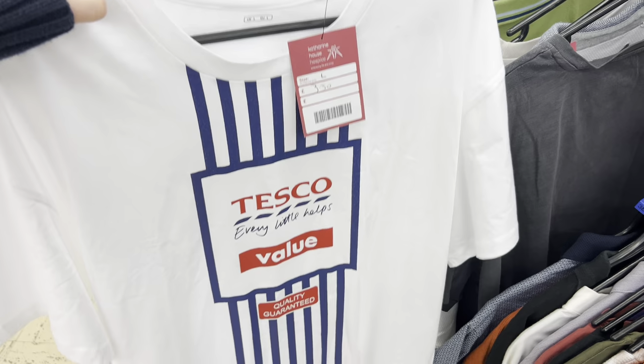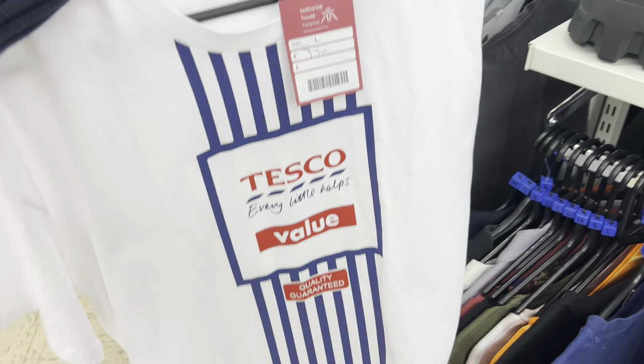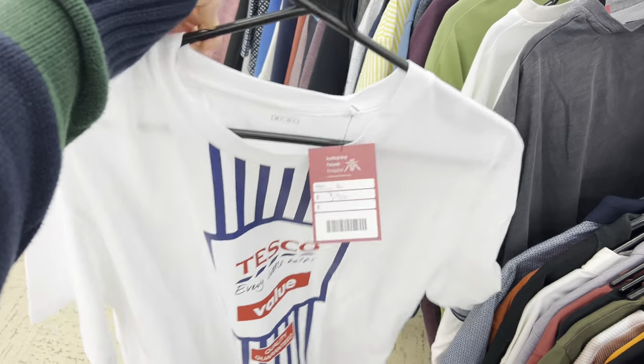So this is the first thing that I stumble across, a Tesco top. Do you know what? I bet someone would sell this on Depop for like £50.